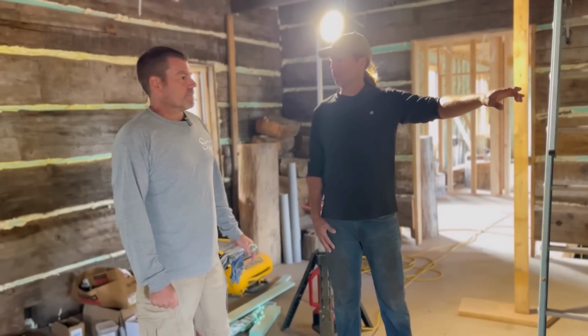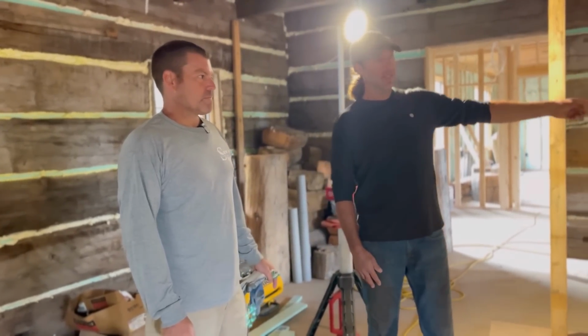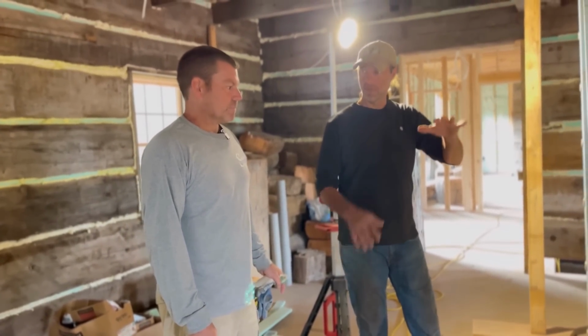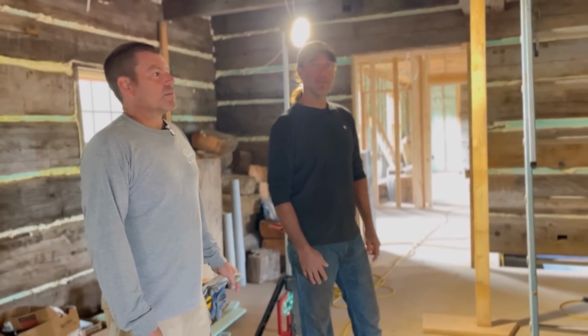Is that what it's called, header stone, or mantle stone? Either way, it came from the original 1780 building, and then the surrounding stone came from this property, the original farm. This is just absolutely incredible.